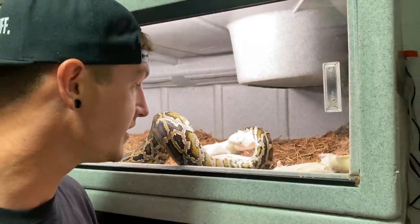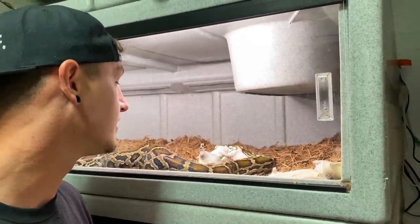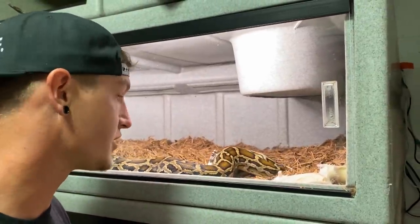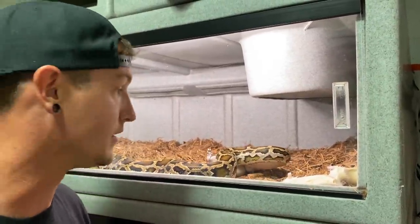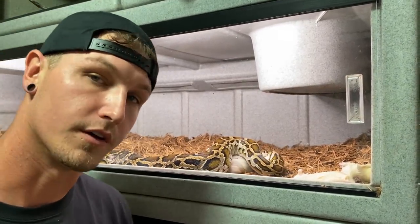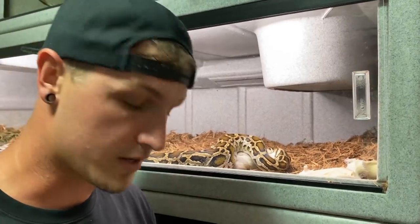The Burm has already started eating his rats. This is a good sized meal for him. Usually I feed him rabbits, but I'm changing up his diet a little bit, giving him some rats every now and then too. He also will get some chicken as well. Switching it up is always a good thing. So we're gonna go ahead and feed the other two rattlesnakes really quick.